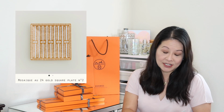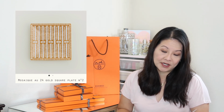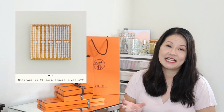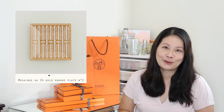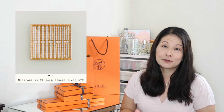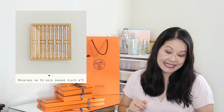So here are pictures of the items. So this is actually, of course, in the homeware section, or the tableware, I should say. So these are the Mosaic print AU24 square plates in the size N2. So this is a pretty small size of a plate, but it's a square size, and my most favorite Mosaic print. I absolutely love the Mosaic print. I purchased for myself the larger square version in the gold colorway in my last unboxing video, if you want to check that out. Link all of these below, of course. And I love that plate.